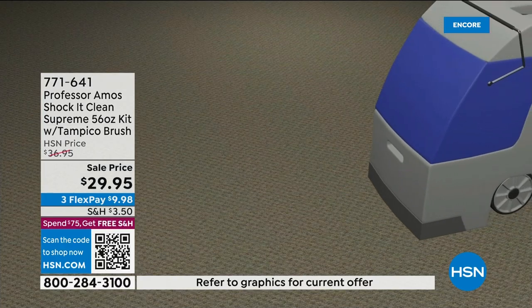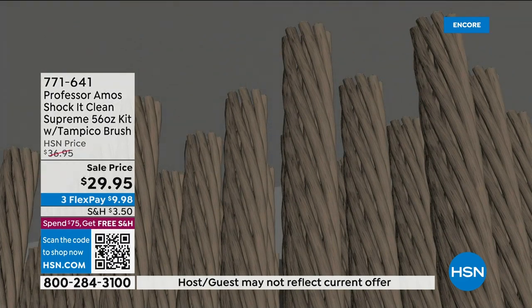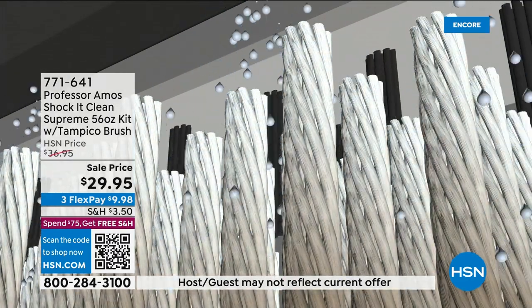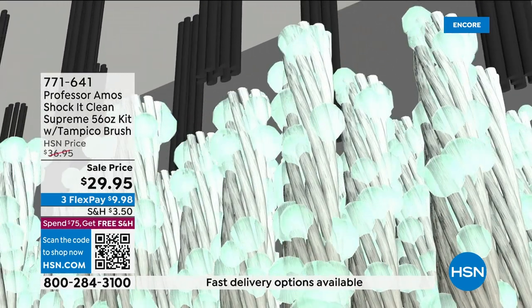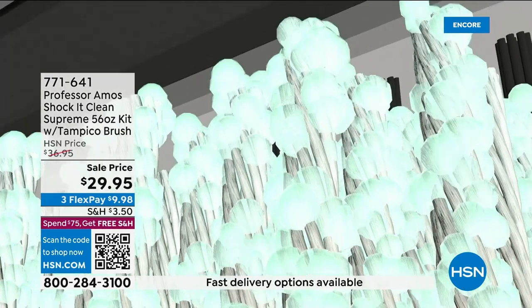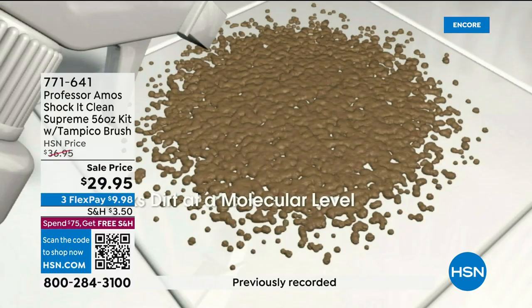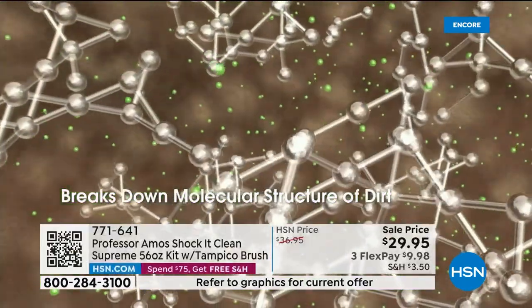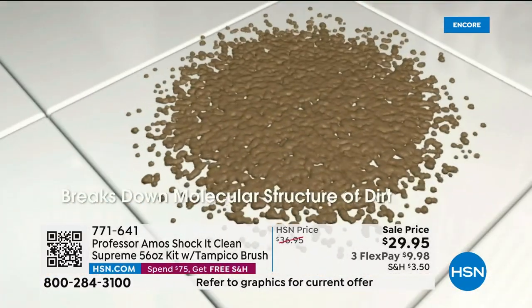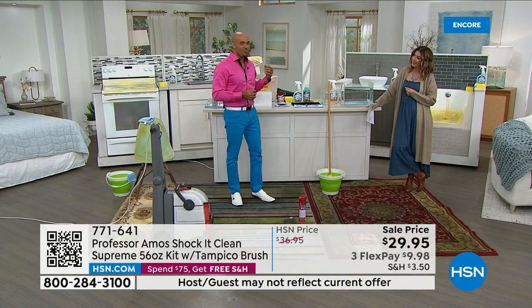So why does this work better than all the other cleaners? You've got one common denominator: no soap, no bleach, no ammonia. Shock It Clean is designed to break down the molecular structure of stains. Think about the pet stains, the food stains, the chow mein, the lo mein. Everything has a molecular makeup. Shock It Clean breaks it all down to a small particle that you can extract away. And here's that science animation for you one more time. Everything has a molecular makeup. Shock It Clean is designed to break down the molecular structure of the stains, and it just breaks it down to a small particle.